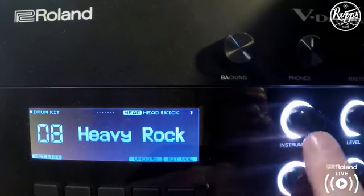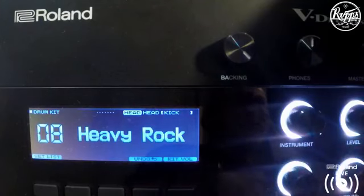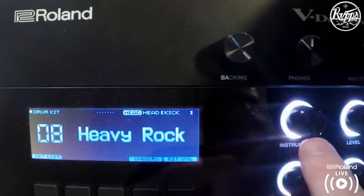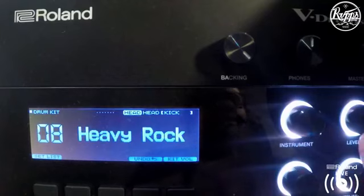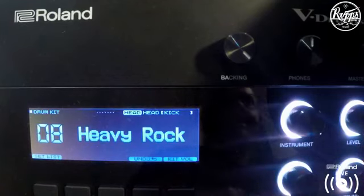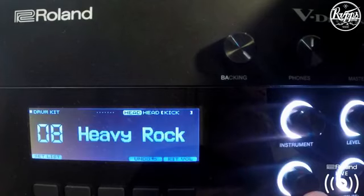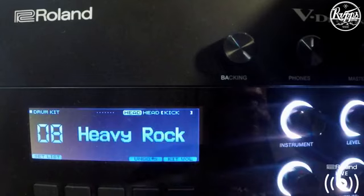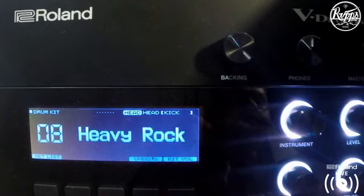So I can quickly edit the head and rim of each individual pad with those 4 parameters. I can assign an instrument using that knob. I can make the volume of that particular pad louder or softer. I can tune it to whatever pitch I'm looking for. And I can add or take away muffling, such as tape or donuts or different things like that. All of that, you don't even have to dive into the menu whatsoever. It is right there, which is killer and super fun.